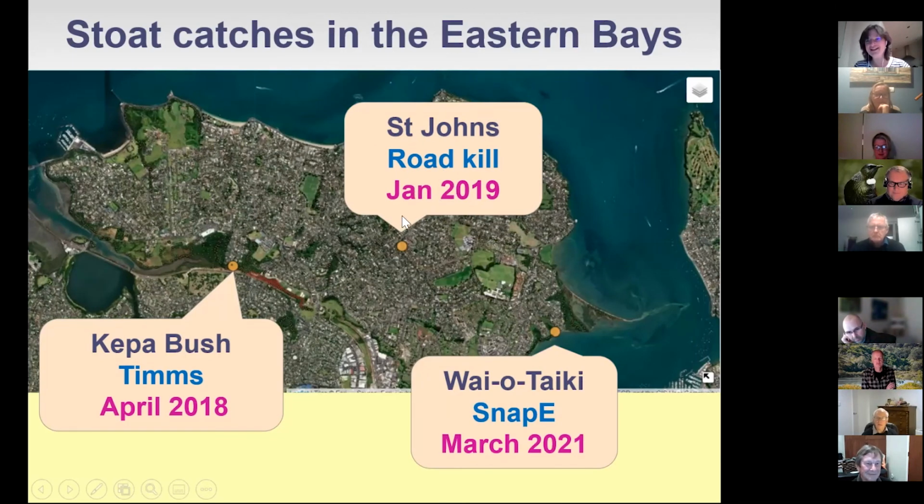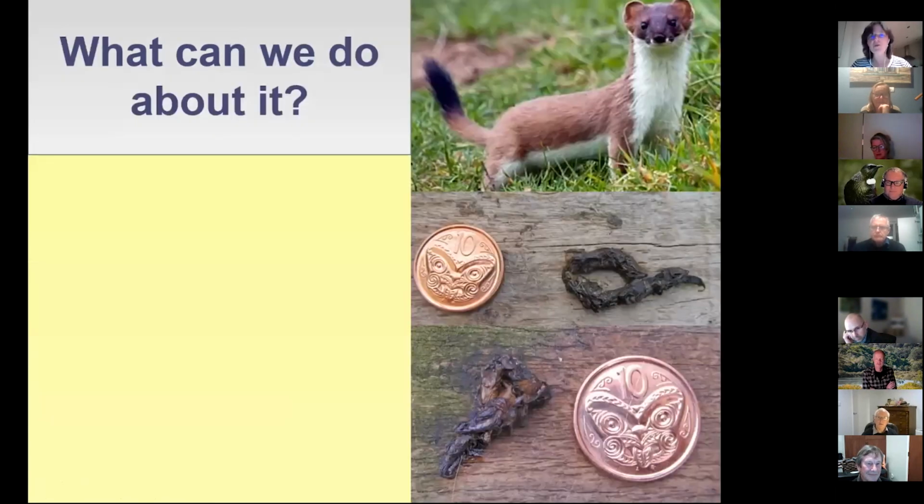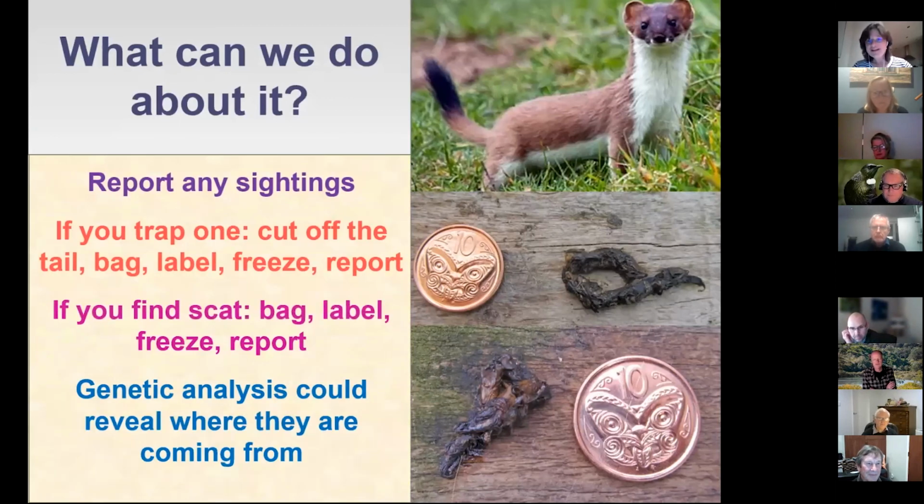And that's what I'd like to put in a bit of a plea for today. We all need to be really vigilant for stoats. And if there are any stoat sightings, we need to actually get that data recorded so that we know where to go. So what can we do about it? Report any sightings. I'm volunteering Michelle to take them in here, so I'm sure she won't mind. But basically, as long as somebody who's going to get that data into the system is notified about it, that's what you need to do.